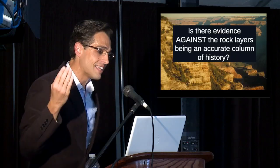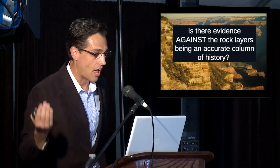So understanding uniformitarianism is critical to understanding evolution because Darwin leaned heavily on Lyell to give himself enough time for his evolutionary theory to go forward. He needed millions and billions of years for slow, gradual processes. The two are inextricable. They're tied together. Now, is there evidence against the rock layers being an accurate column of history?